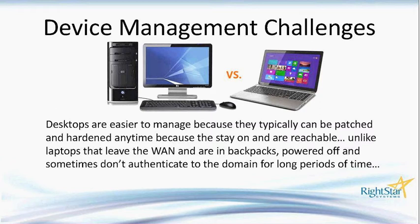So laptops come and go. They get put in people's backpacks. They stay in the trunk of people's cars. Some laptops don't ever come back into the WAN environment. They'll come back once a year at a sales convention, go ahead and have the IT department look at it and bring it back up to date and up to snuff, and then send it back out with the sales guy and see him again next year.